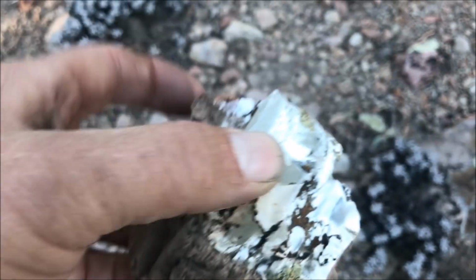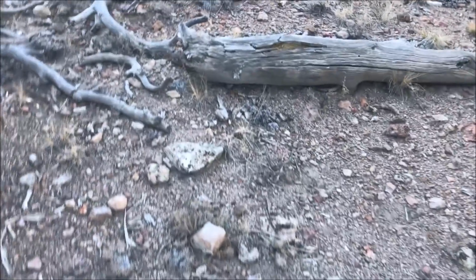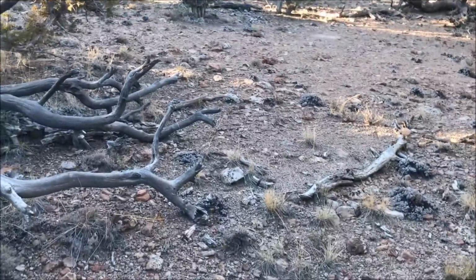Look at that big old piece of, wow, that's cool. Look at that piece of quartz. That is really cool. Okay.